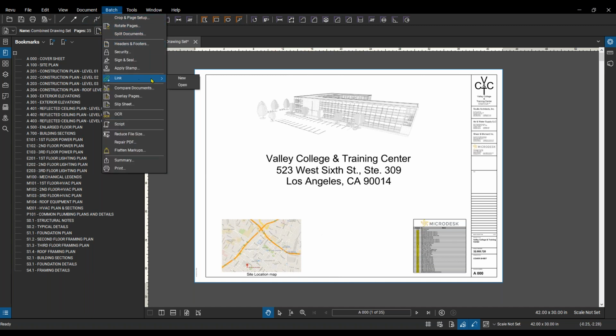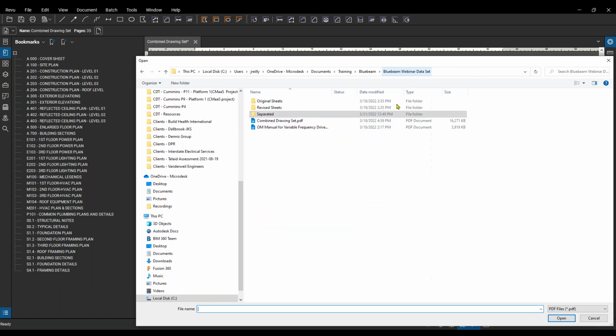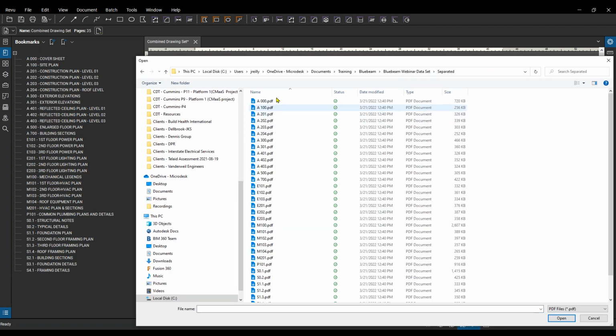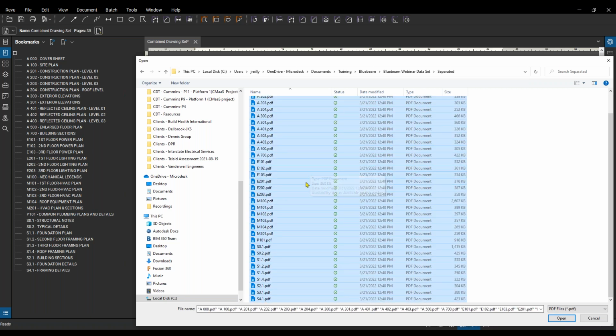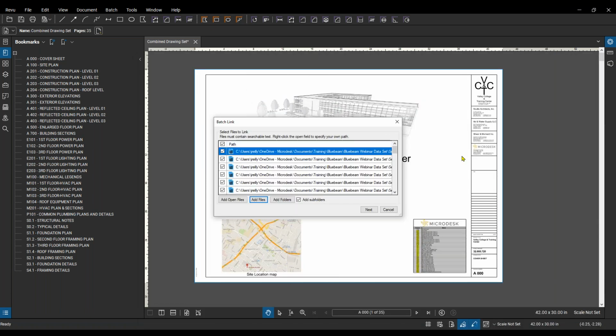So I'm going to start a new hyperlinking. I'm going to hit new. And this time I'm going to hit add files. And I've got my separated pages out here. So instead of one combined PDF, we've got all of my pages separated, each drawing on its own. And I can add all these individual PDFs in here. I'll hit open. But the process works exactly the same.